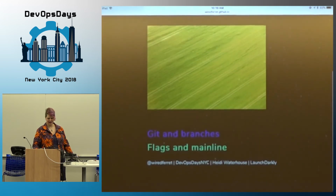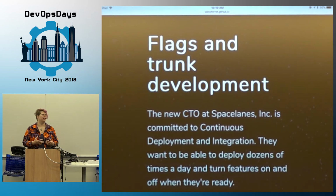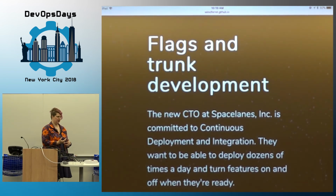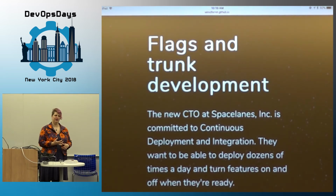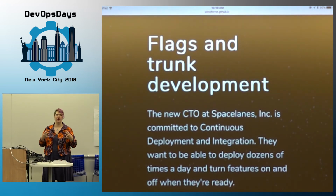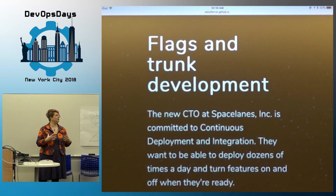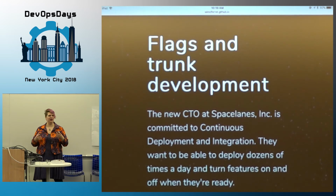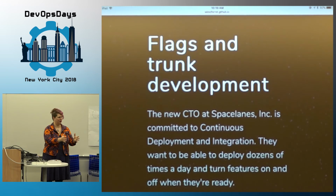All right, flags and mainline. It's really interesting to me to talk to people who are coming out of a few big companies. Google and Facebook are the ones that I think of right now, where every time they leave the mothership and develop someplace else, they're like, this feels so weird because we have all these branches. I'm used to working in trunk. And it seems terrifying to us. Like, are you serious? You only have the code? That's all you have is the code? What if something goes wrong?